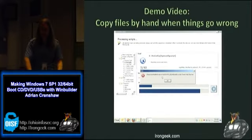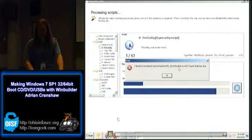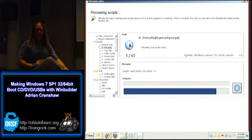All right, that's the USB creation. Now, in theory, that should all work. In that demo I just showed, it did work. But let's say for some reason you get an error message as you're doing this. Like you get this particular error message. Oh, BCD edit was not found. Huh. Well, I need to go take care of that.